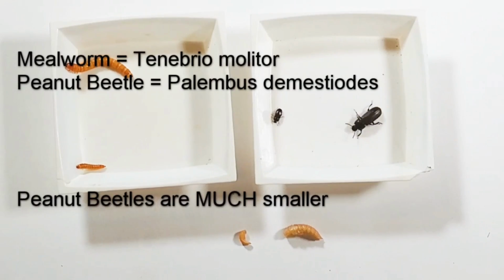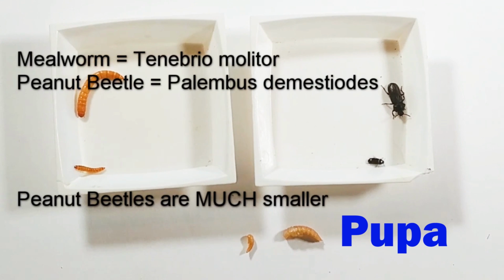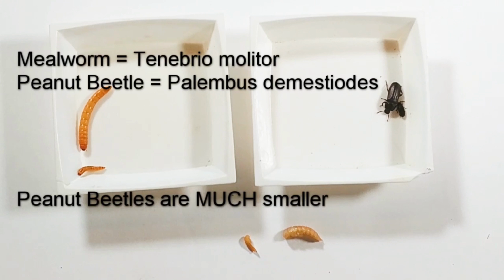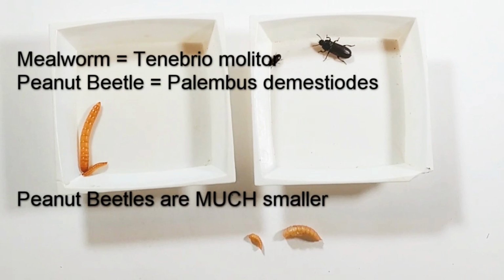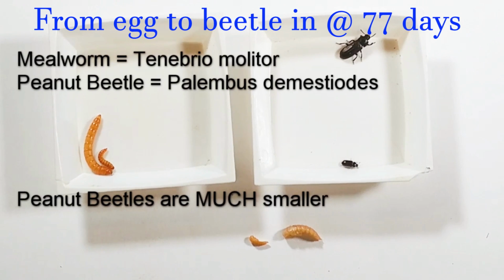Now let's talk about some details. There are 4 different stages to the peanut beetle: egg, larvae, pupa, and the beetles themselves. How long does it take for them to go from an egg all the way to the beetle? Well, it really depends on humidity, temperatures, foods that they're eating, and many other factors. But in general, eggs take about 7 to 14 days to hatch. The larvae will go for about 60 days until they form into the pupa, and the pupas live for about 7 days until they form into the beetles.